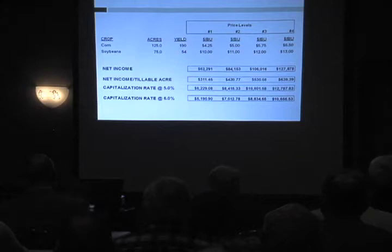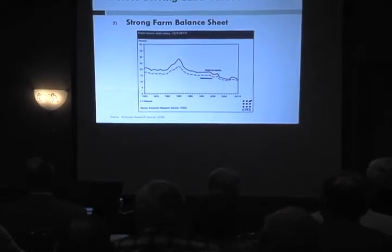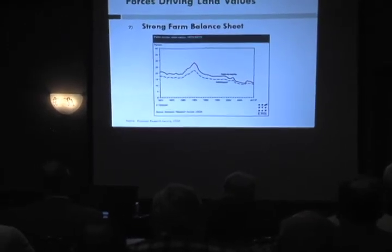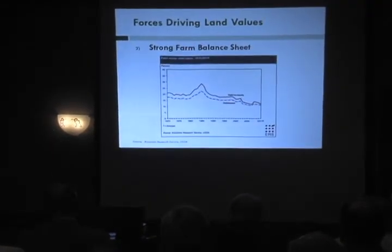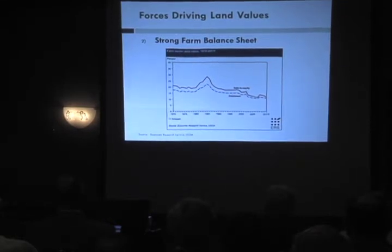So in this market, if you're borrowing money, it makes a lot of difference. But right now, we're in a situation where most farmers don't have much debt. Average debt to equity is around 10%, and at the high, we were 30%. That's when we were getting in trouble. And that's why today is different than the 1980s. And the debt to asset is only about 2.6.